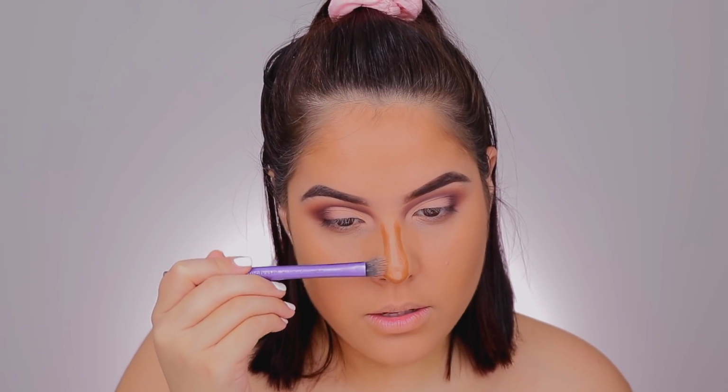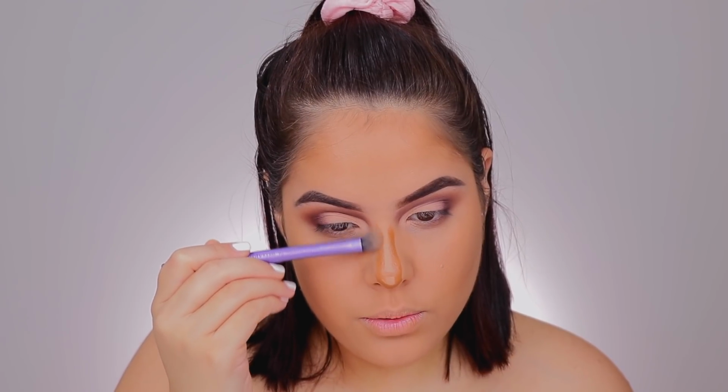I'm taking a smaller brush. This is the Real Techniques domed shadow brush, and I'm going to blend out the nose just a little bit. The nose is going to look a little weird until we go in with concealer, so don't worry. It looks a little harsh now, but I promise you it comes together.